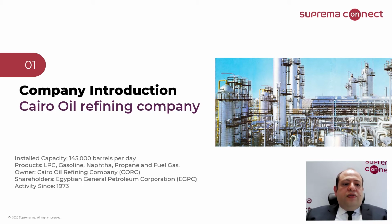So Cairo Oil Refinery is actually having an installed capacity of 145,000 barrels per day. The products that they produce every day are LPG, gasoline, naphtha, propane, and fuel gas. The owner of this company is Cairo Oil Refining Company. The stakeholder is Egypt General Petroleum Corporation, and they are in activity since 1973.